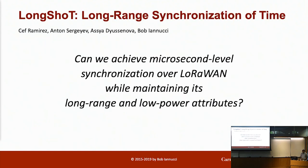Okay. So the first project is called LongShot, Long Range Synchronization of Time. If you're familiar with low-power wide area networks, these are networks that can transmit on the order of 1,000 to 10,000 bits per second using modulation techniques that are robust and resilient against channel noise. Semtech has popularized a scheme called LoRa that uses chirp spread spectrum modulation. It works pretty well, it's now available very inexpensively from multiple semiconductor vendors, and it's being used as the basis for sensor networks around the world.